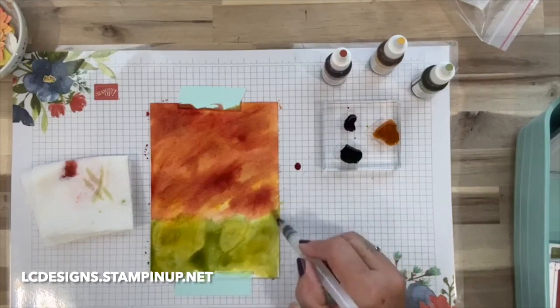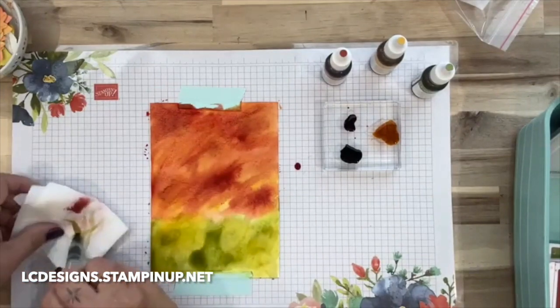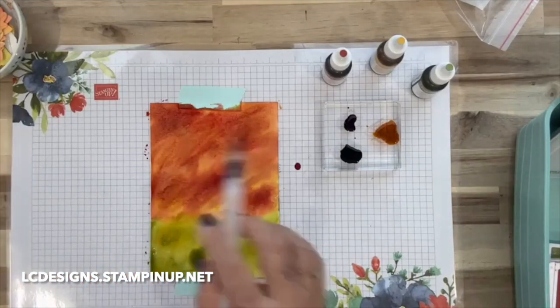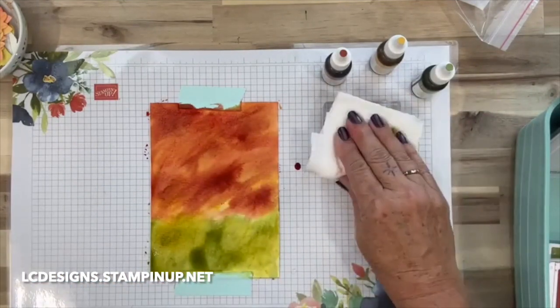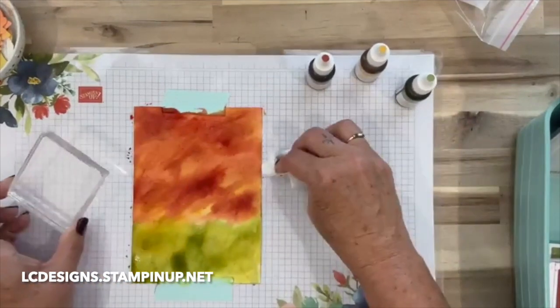All right, so I think our watercolor looks good. Do you guys like that? So you can use your heat tool to dry this. I'm going to put this on here so we don't spill this all over. So you can use your heat tool to dry it.